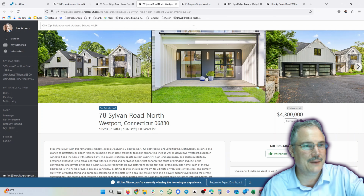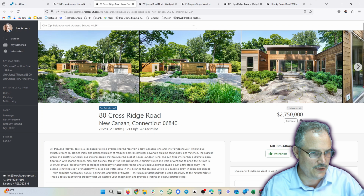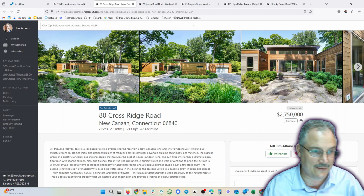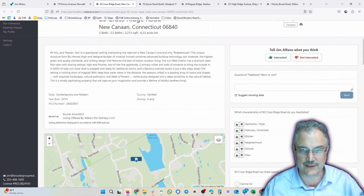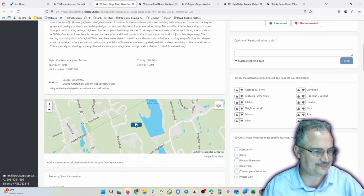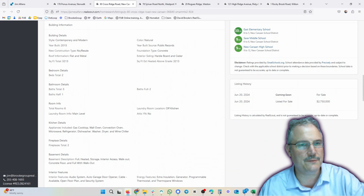This Westport house also is insanely nice. All right, oh, I'm sorry, I didn't scroll down on the data on this one. 80 Crossroads Road, two beds, two and a half baths, 3,200 square feet. So for empty nesters, obviously with two bedrooms, you're not going to fit a big family in here, but this is for entertaining and it's for a young couple or an older couple without kids, I would suppose. Great house. All right, let's move on to Westport.